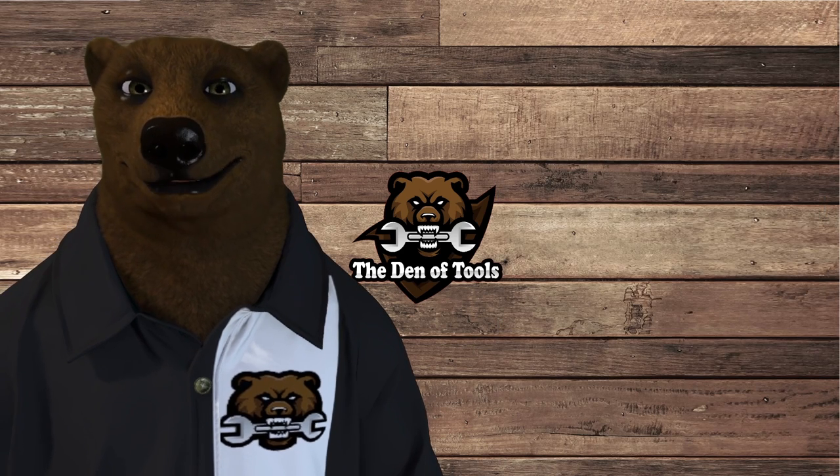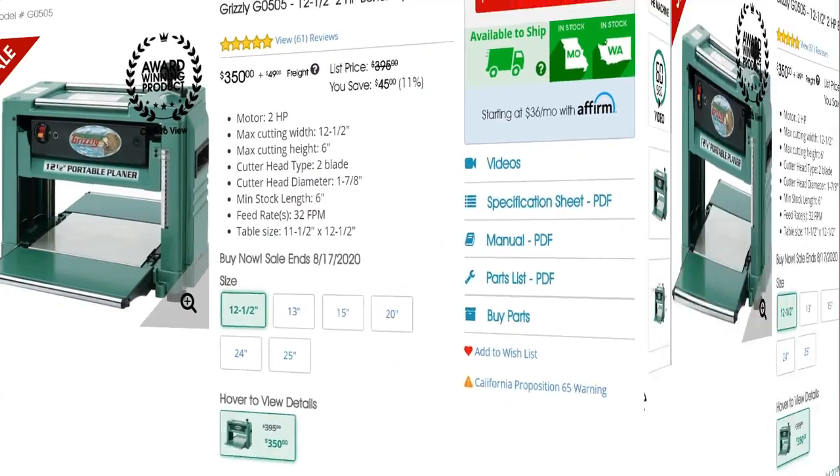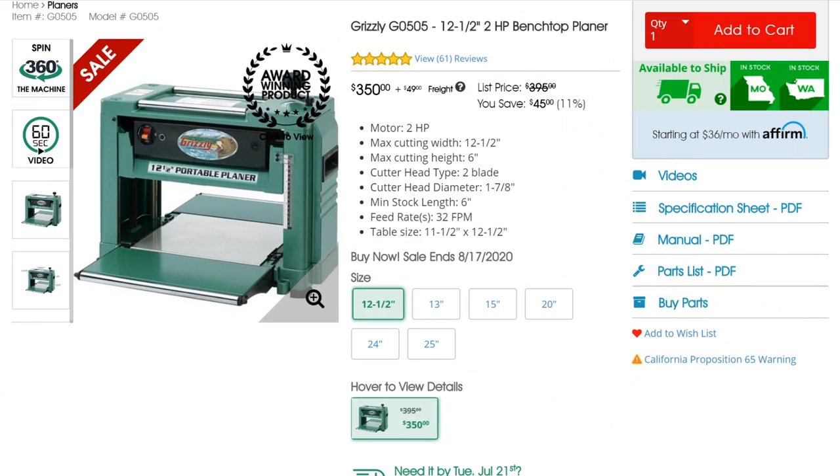But also, let's jump into it and get you some of these hot and spicy deals, shall we? First up, I got to cover this one because people are always asking me about planers. Grizzly is having a big sale on all their planers, and that means their 12.5-inch portable planer is down from, what was it normally, $400 down to $350. So you're saving $45. Essentially, you're getting free shipping on it. But it's an excellent planer. Grizzly has excellent stuff. It's an all-metal body construction, none of that plastic kind of stuff you see on a lot of the other planers. Just a great deal on this thing.